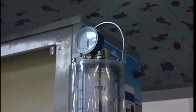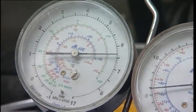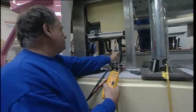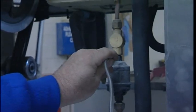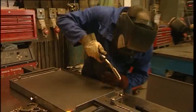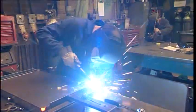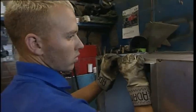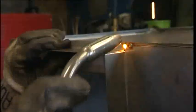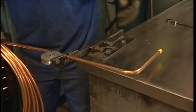Here, after installation on the van, the coolant system on the soft ice cream machines is charged with non-CFC refrigerant gas. And of course, checked for leaks. At this stage in the manufacturing process, the chiller cabinets and holdover freezers are hand-fabricated. Stainless steel panels form the main insulated sections. The copper pipes will carry the coolant.